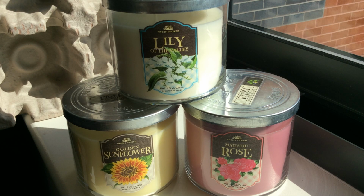Hello everyone, so today I've got for you a review of a trio of 3 new test scents from Bath & Body Works White Barn Candle Company. As you can see, they are floral scents within the Fresh Picked Spring Collection. These are currently in at least some test stores. I have no info as far as if and when they'll release wide.